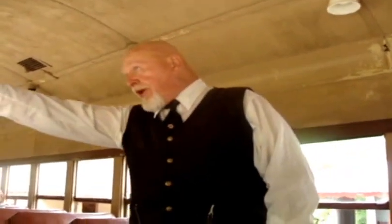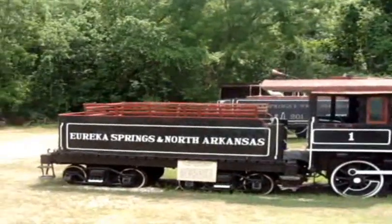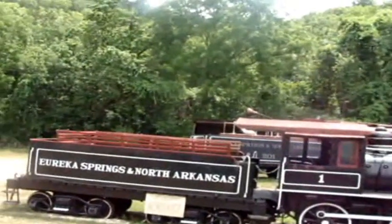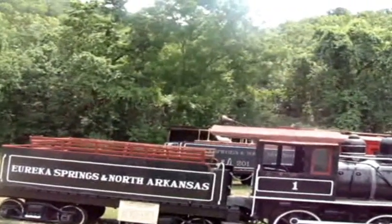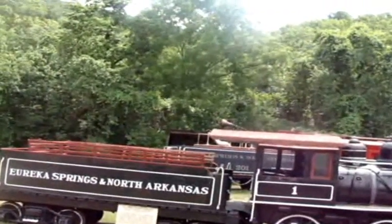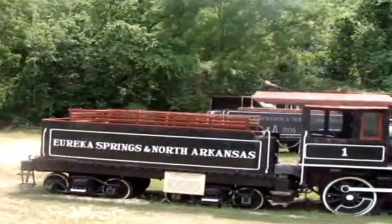The locomotive over here on your far right, number 201, has an interesting history. It was out of the shop in 1906, and it and 92 other brand new locomotives were purchased by the Isthmian Canal Commission and shipped down to Panama. It spent 10 years in the building of the Panama Canal.